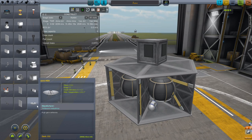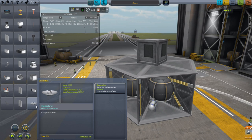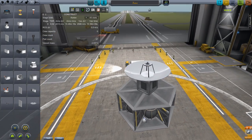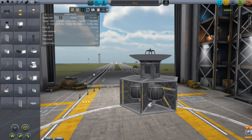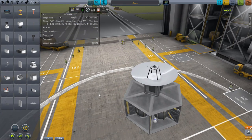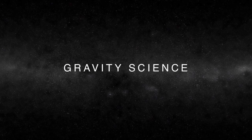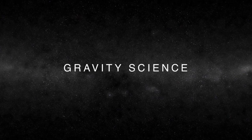For communications up top, we're going to go with this Juno HGA. There we go. This will serve not just as the communications back to Earth, but also as part of a gravity science experiment. I've been asked in to help with the gravity science experiment. Measuring Jupiter's gravity depends on measuring changes in the spacecraft velocities as it goes around Jupiter.